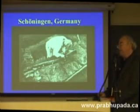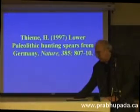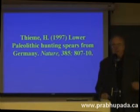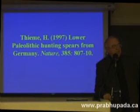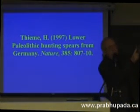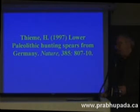In the 1990s, a German archaeologist named Thieme found some very nicely made wooden spears at a site called Schöningen in Germany. His report was published in Nature. The interesting thing about these spears is they were about 6 feet long. They were shaped exactly like modern javelins that they use in the Olympics, with a balance point about a third from the tip. They were obviously a weapon made for throwing and hunting.